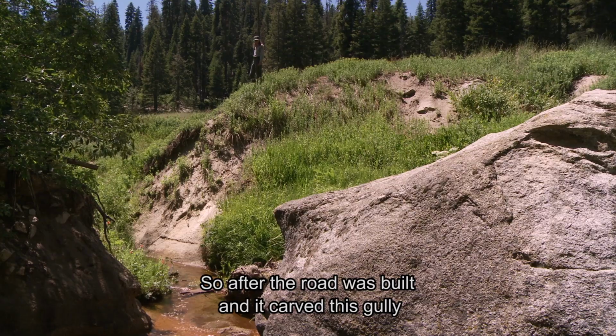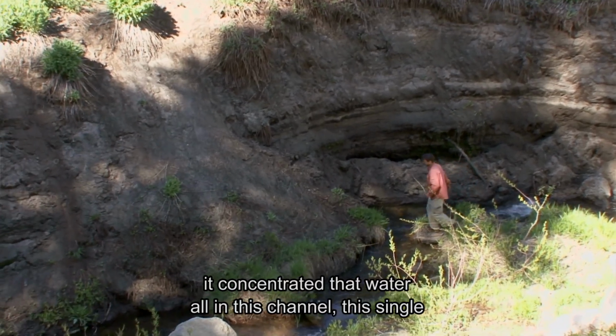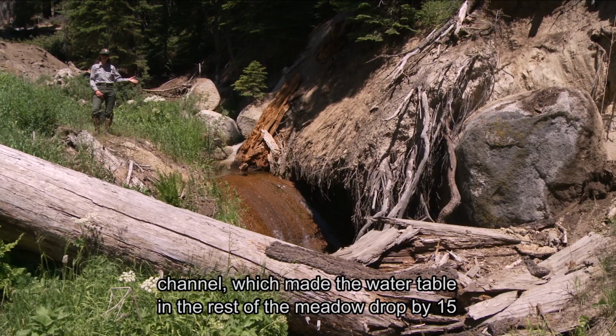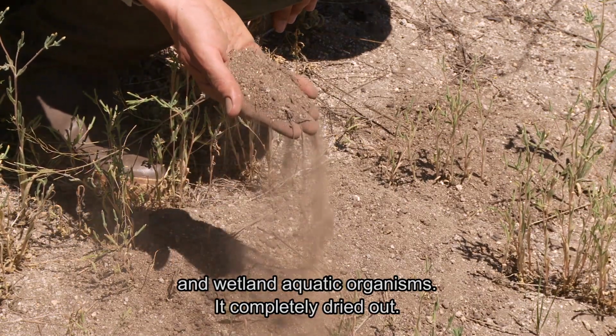So after the road was built and it carved this gully, it took water that used to be spread across the entire surface of the meadow. It concentrated that water all in this single channel, which made the water table in the rest of the meadow drop by 15 to 20 feet. And that meadow can no longer flourish with wetland plants and wetland aquatic organisms. It completely dried out.